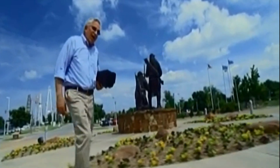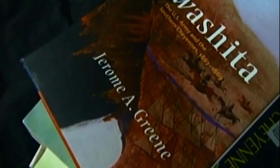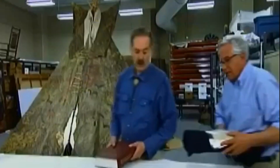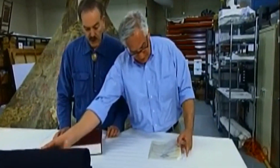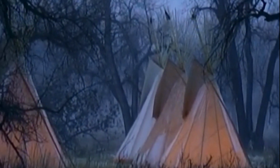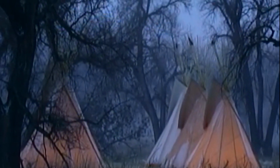I'm at the Oklahoma History Center, and I'm going to be visiting with a guy named Jerry Green. Jerry is the author of Washita, the definitive account of the engagement. Come on, Wes, we'll take a look at this stuff right here. Terrific. As we unwrap the artifacts, Jerry describes the powder keg of tension waiting to explode that winter of 1868.